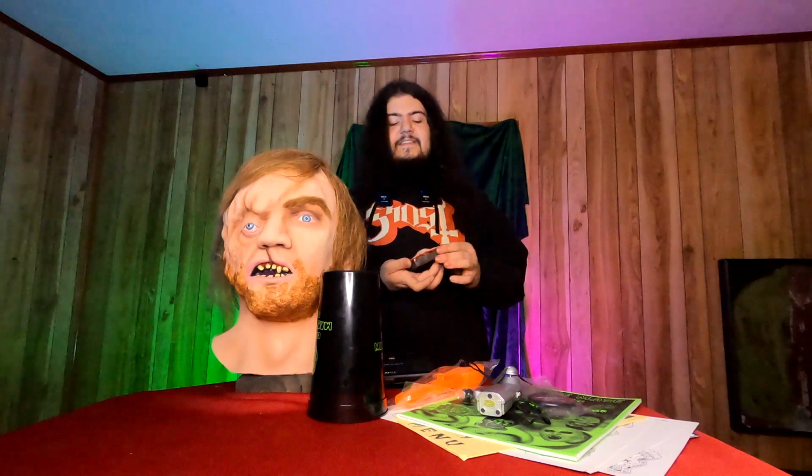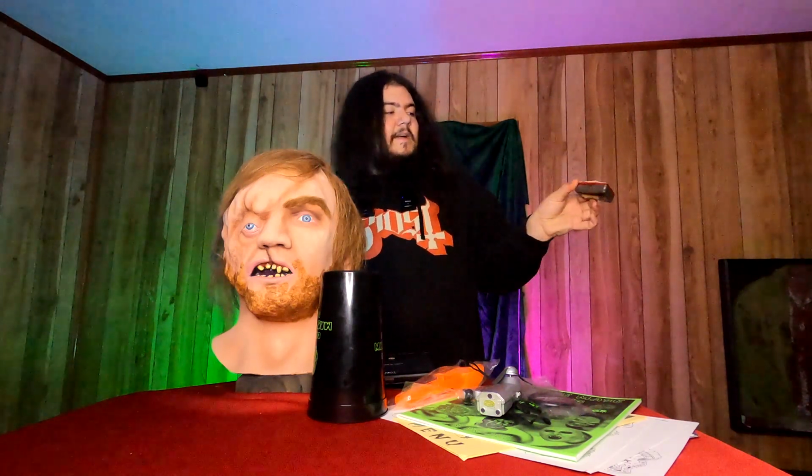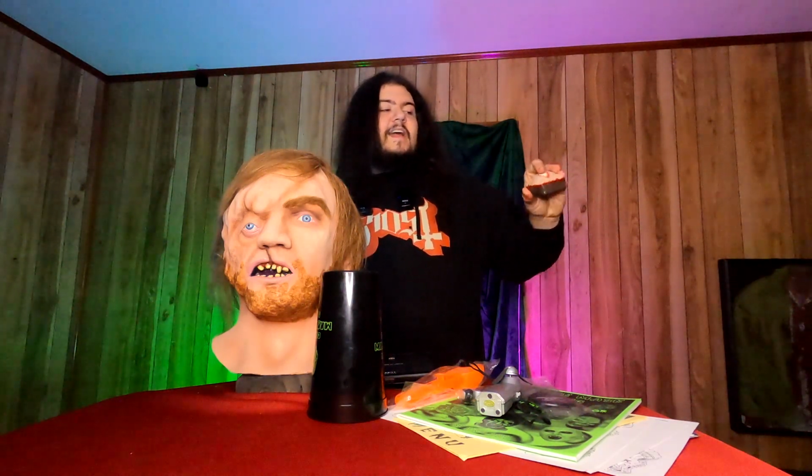Another fun little gag is this eye brownie. It's like a brownie that's iced with skin and it has an eyeball in it. There's a little bit of blood. It's hollow inside, so it's just like a little latex casting. It's a fun little novelty piece.